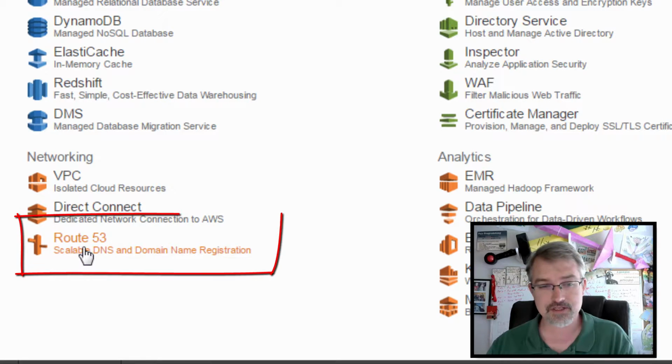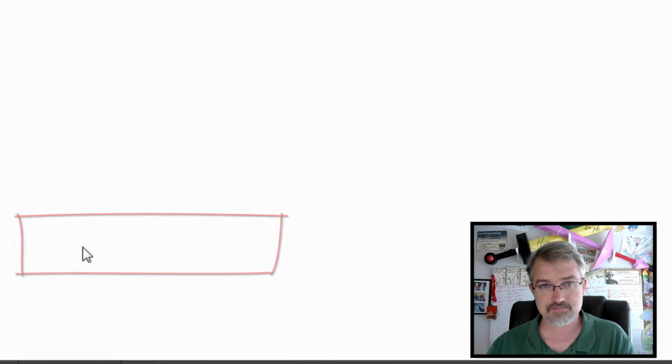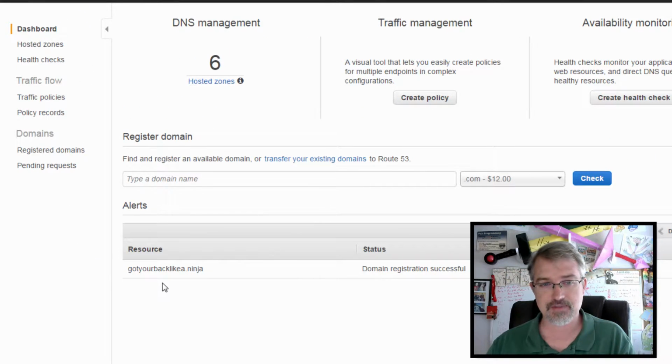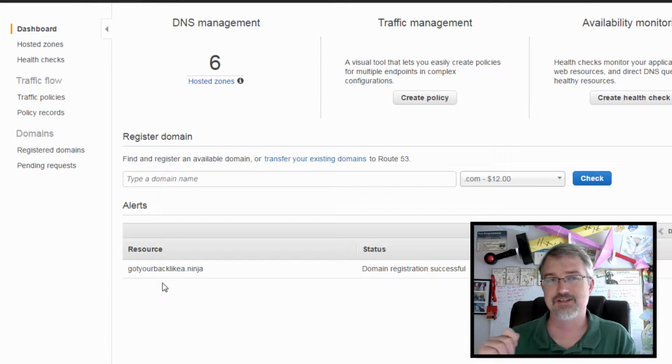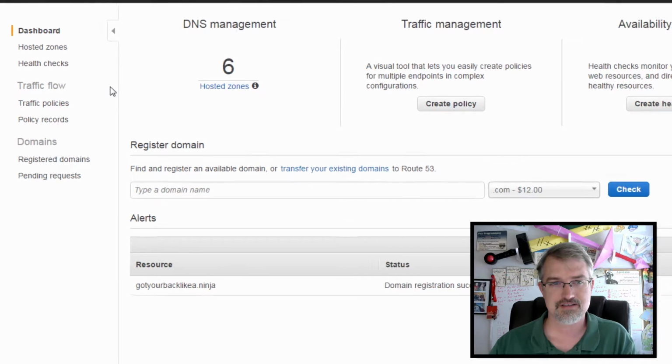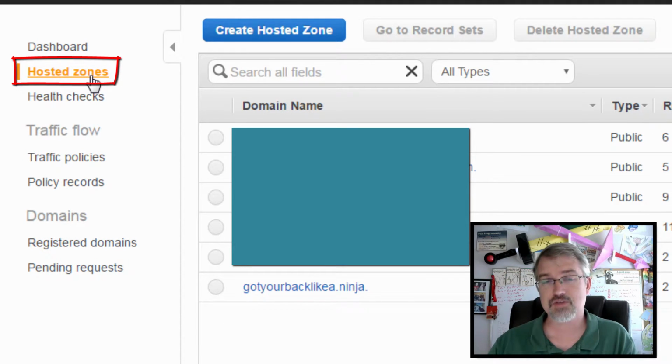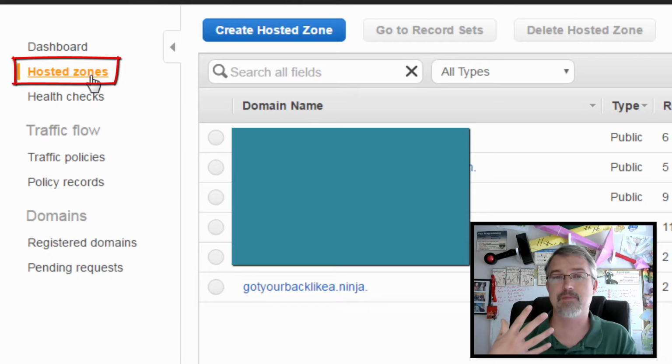I go down to Route 53. And you can see there's I got your back like a .ninja. So now I want to make sure I have my domain name servers. It turns out they kind of just did that for you. So I can go down here and click on Hosted Zones. Now this is where I would go if I wanted them to be my domain name services, my domain name server.